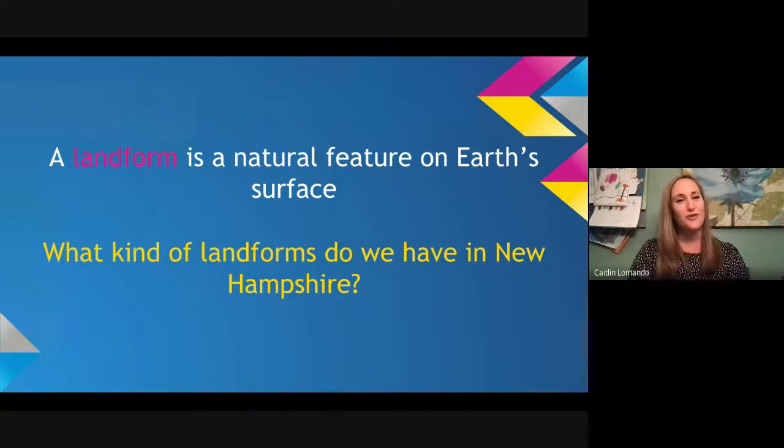So a landform is a natural feature on Earth's surface. What kind of landforms do we have in New Hampshire? We don't have volcanoes, but what do we have? If you're thinking mountains, lakes, rivers, you're right.